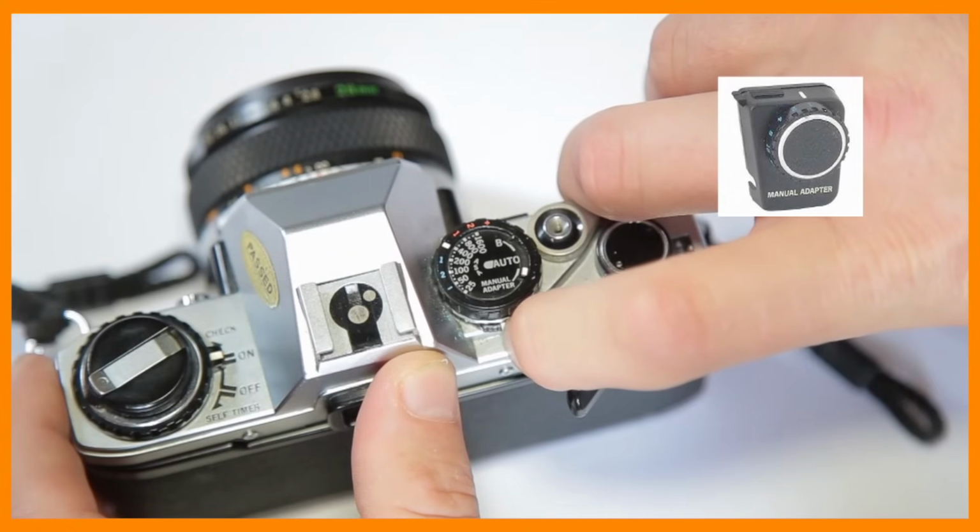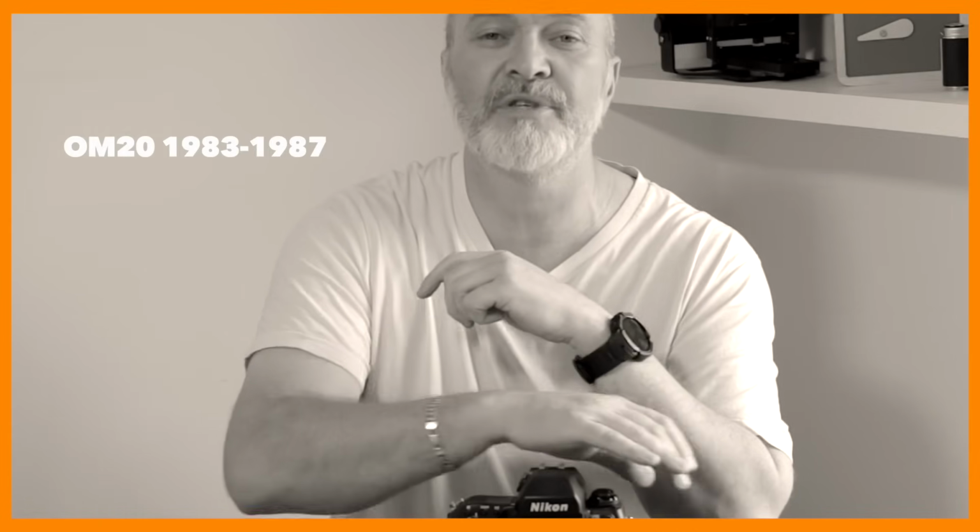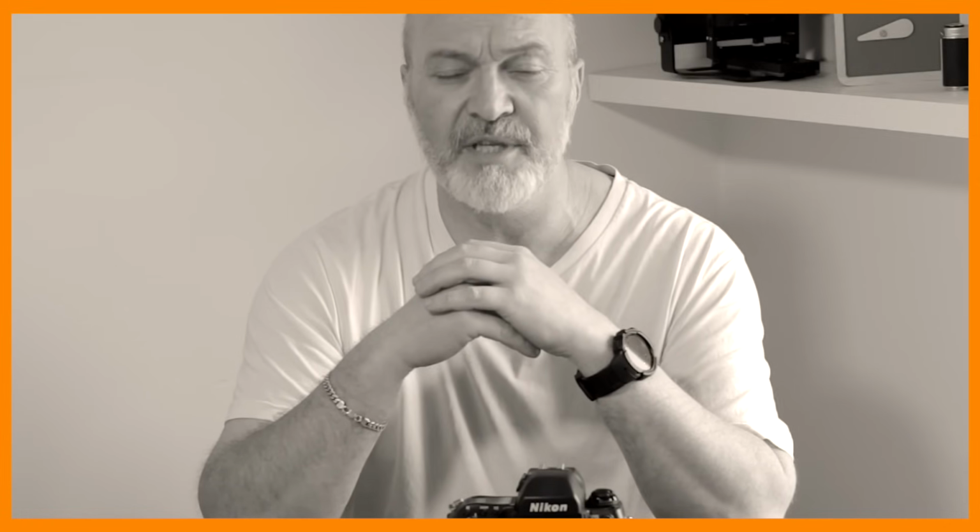But the downside with the OM10, a bit like the OM20 that I've got here, is it doesn't work without the batteries, so you need batteries in it. If you were out shooting the OM10 or the OM20, I don't know any other OMs that do this, but if your batteries failed, you aren't going to be able to function the camera, simple as that.